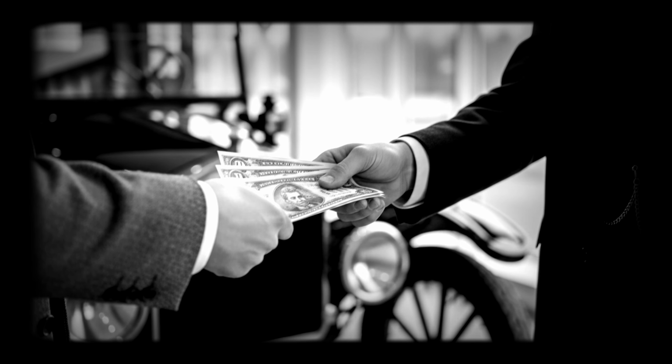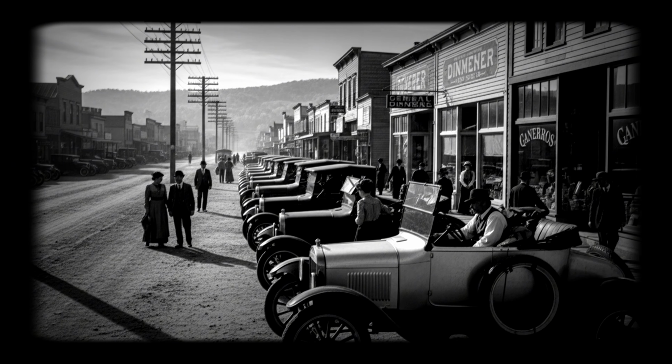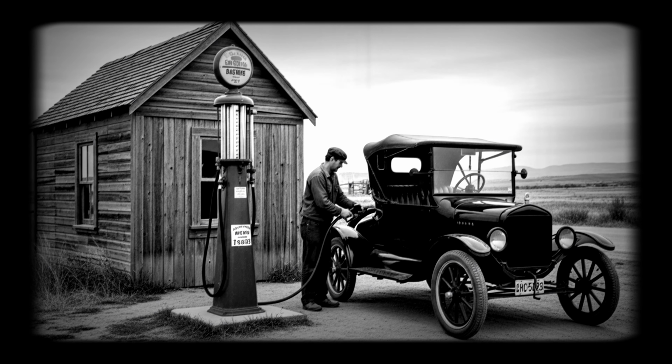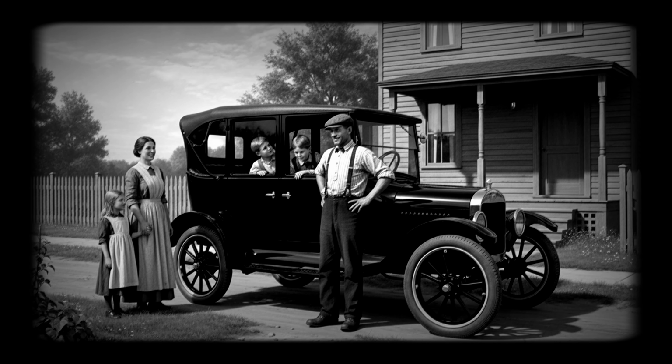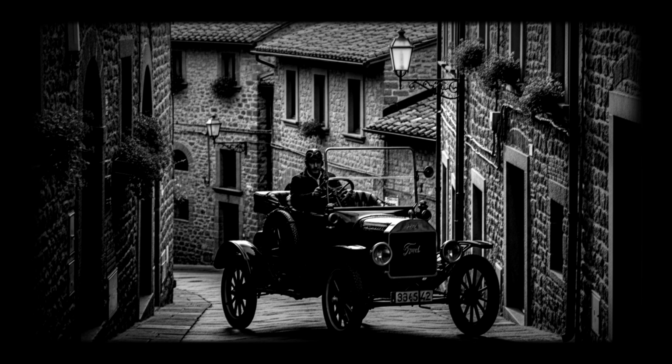The Ford Model T didn't just popularize the automobile, it transformed manufacturing through the assembly line, it altered wage structures, it influenced infrastructure development, it expanded personal mobility, it changed the rhythm of life itself. Before the Model T, the world was smaller. After it, distance felt conquerable.